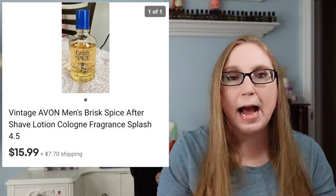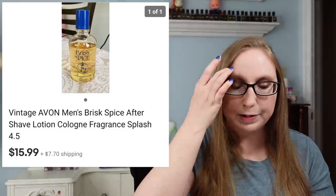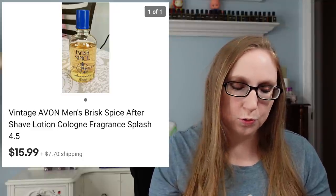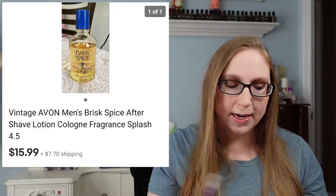Next, we have a Men's Avon Brisk Spice Aftershave that sold for $15.99. This actually belonged to my father, as did the next item.